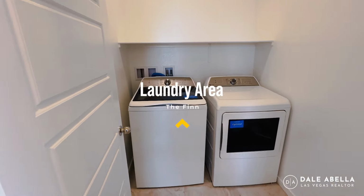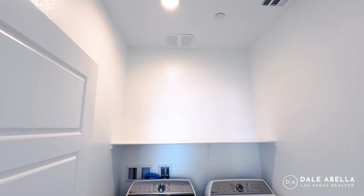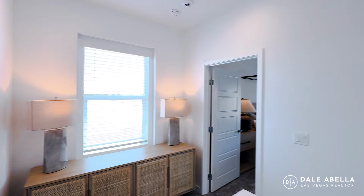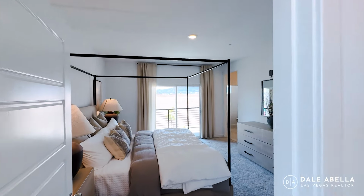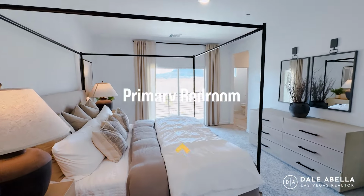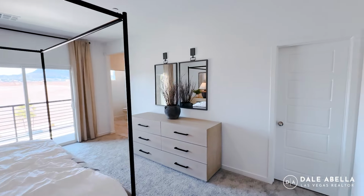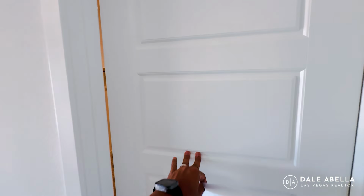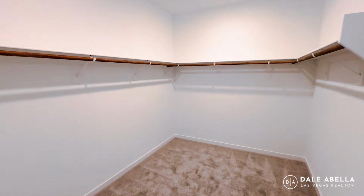Okay, laundry room. The washer and dryer are not included. And you also have your attic access up there. In case you wanted to put ceiling fans in all the rooms, you can do that. You just have to switch out the light and put in a ceiling fan with a light. So this is the primary bedroom. King size bed. You do have a balcony. Again, this faces the front of the house. Right here, you're going to have a walk-in closet. Very spacious walk-in closet, as you can see.